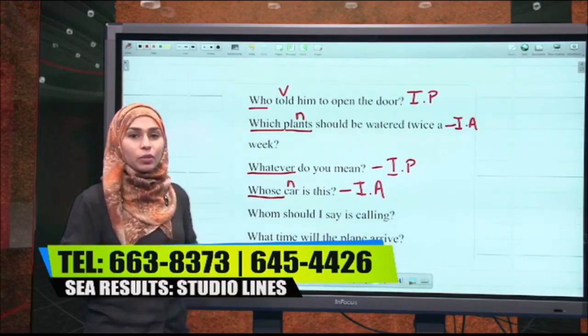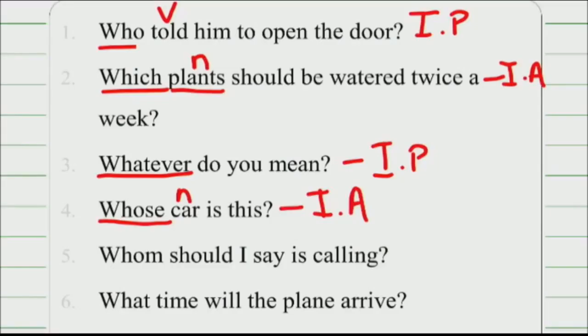Good evening, caller. Welcome to SEA Results. Hi, good evening. The answer for number five is, whom should I say is calling? It's supposed to be an interrogative pronoun. Why? Because nothing is coming after whom. Whom, very good. And whom here is our pronoun, right? Okay, great job once again. And it's Nicholas. Yes, Nicholas, thank you. Okay, so Nicholas likes to make himself known, right? Great job. And we have a caller on the line to help us with number six.